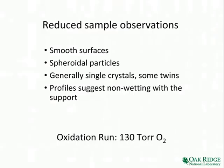So the as-received sample allows us to make a few observations on the as-reduced material that we got. The particles have smooth surfaces. They're generally spheroidal, generally single crystals with some twins, as you have observed. And the profile suggests that there is non-wetting with the support.